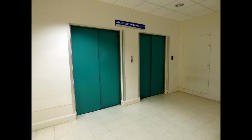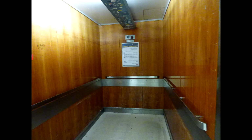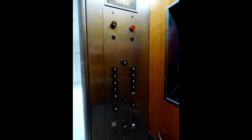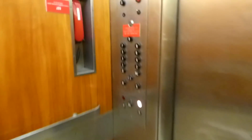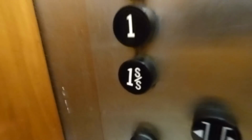And along to the bed lifts, which are some absolutely epic 1960s Otis. And these lifts are completely original. I wasn't expecting to see these. These lifts are absolutely awesome. Didn't expect this. Didn't expect one of these to still be in service in the hospital. Like that first Suso.